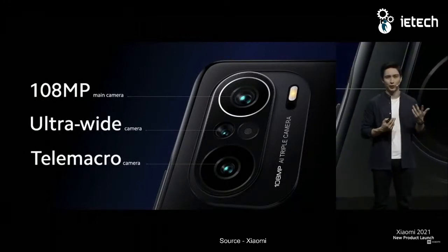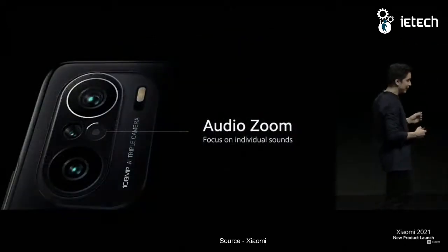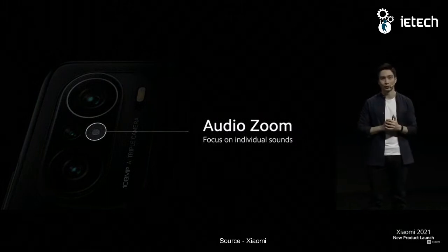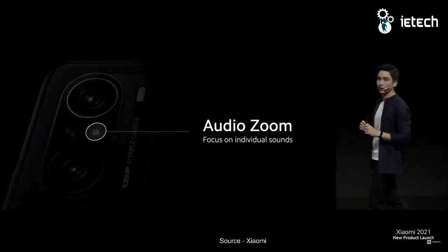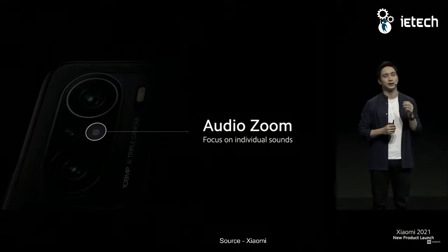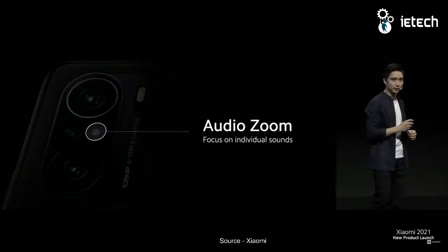But you might be wondering, what's this little circle here next to the ultra-wide camera? This is actually a zoom-in microphone. This enables a totally new feature. We call it audio zoom. This is going to change the way that you record videos. And how it works is that as you pinch to zoom in on the subject in your video recording, the sound of that subject is going to be amplified as well. Let me demonstrate.